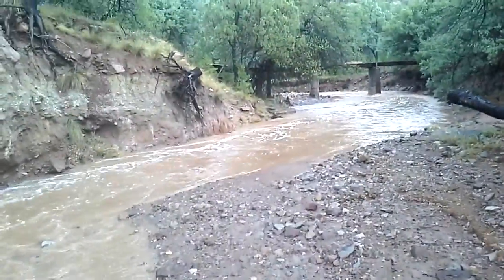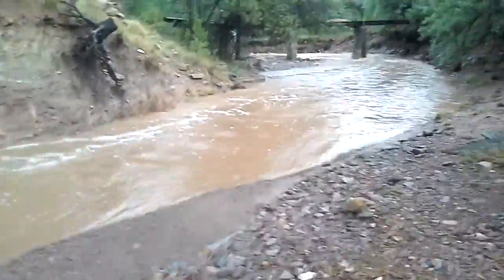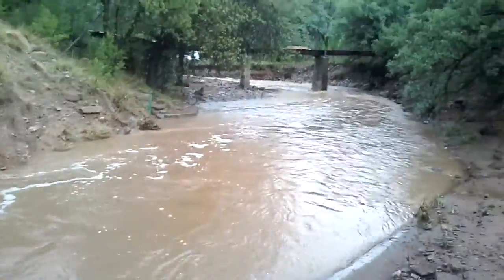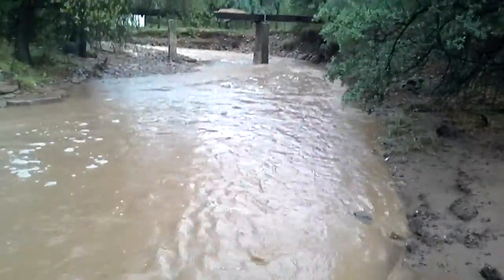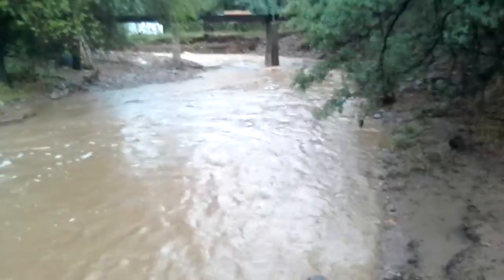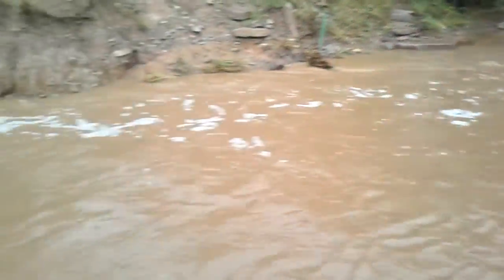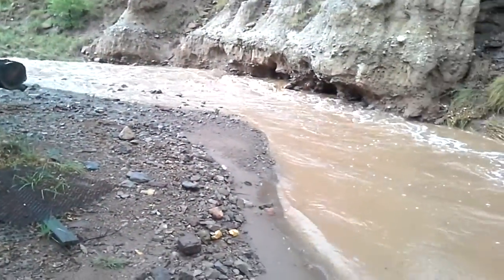And it goes off under the bridge. Pretty loud over here. Oh, there it is. Water. It's all muddy right now. If it runs long enough, it'll clear up.